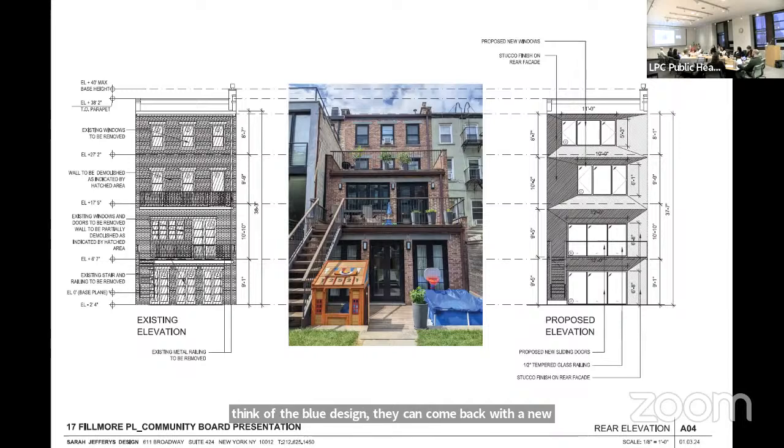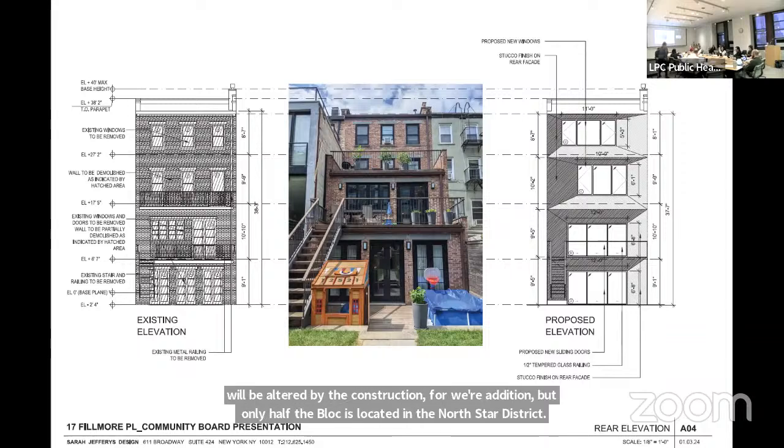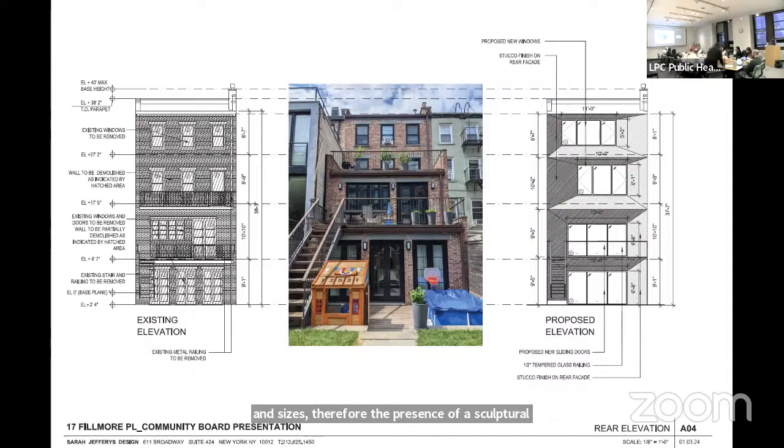Regarding 17 Filmore Place, the Filmore Place Historic District, the application is to construct a rear yard addition. I note that the building's style, scale, materials, and details and features contribute to the special architectural and historic character of the Filmore Place Historic District. I recommend approval with modifications, noting that the existing rear addition and top floor of the rear facade have been recently rebuilt. Therefore, no significant architectural features will be altered by the construction of the rear addition, but only half the block is located within the historic district, and that the block features a variety of building types and sizes. Therefore, the presence of a sculptural contemporary rear yard addition is consistent with the varied buildings and additions within the block, and that the use of a neutral stucco facade with large French window openings will be in keeping with other contemporary additions approved in this district.